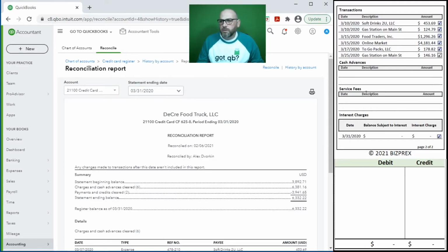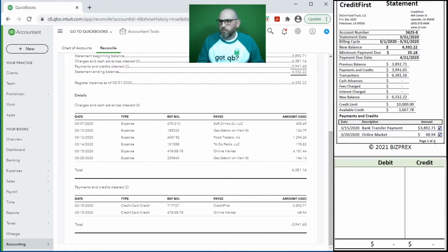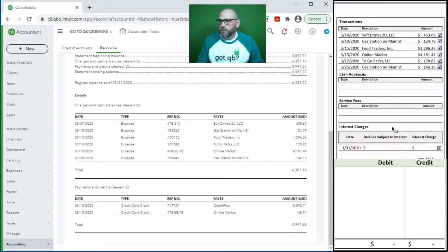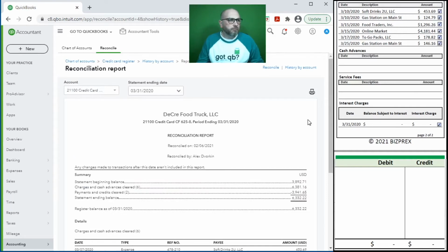Okay, so here it is. Let's double check everything. Balance matches. Good. Transactions. Alright, payments and credits right here. Transactions right here. All good. You would go ahead and print it and attach it to this statement.